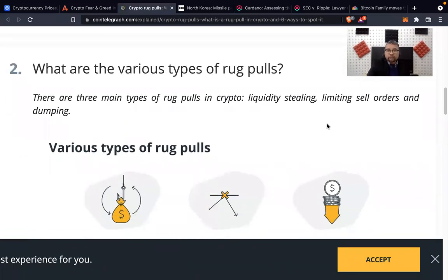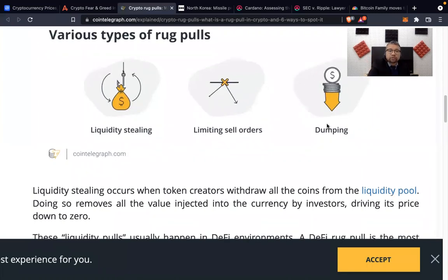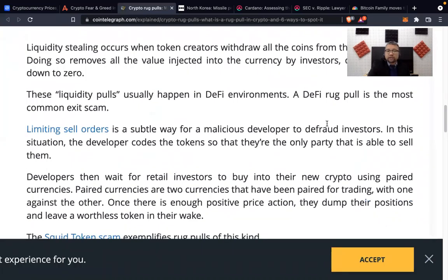So what are the various types? There are 3 main types. So number 1 is liquidity stealing, limiting sell orders, and dumping. So liquidity stealing occurs when token creators withdraw all the coins from the liquidity pool. Doing so removes all the value injected into the currency by investors, driving its price down to zero. These liquidity pulls usually happen in DeFi environments. A DeFi rug pull is the most common exit scam.